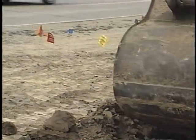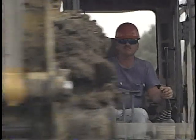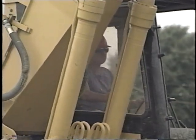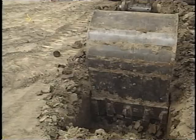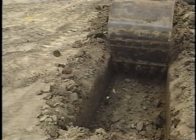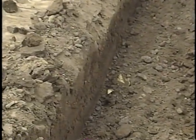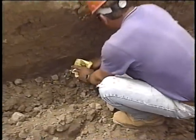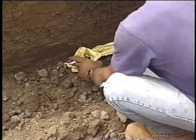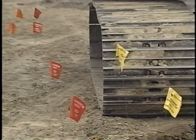If you're not paying attention to what's there and you cut off one of those utilities, you could seriously impact a lot of people, sometimes in life-threatening ways. And you can also get yourself hurt or killed. For instance, if you cut into a gas main, the tiniest spark could engulf you in flames. And how deep did you really think that gas main was? Warning tapes are helpful, but more often than not, you won't be warned about how close you're getting to it. So know what you're getting into before you dig.